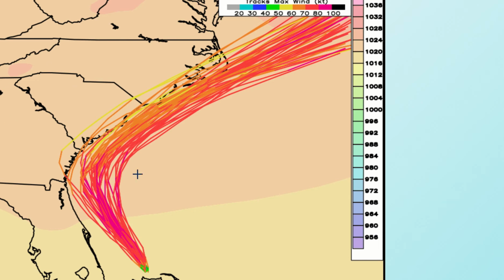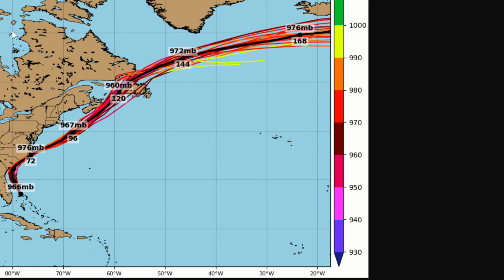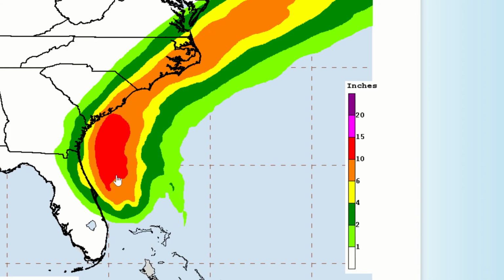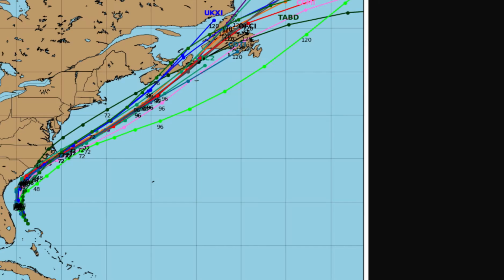Latest from the European model has the storm riding the coastline as we've been watching over the past few days. Very tight, narrow guidance here from the American model, and the National Hurricane Center has a nice representation of what's going on. Tight motion up hugging the shoreline, and then watches and warnings for the whole entire coast. Rainfall, as we mentioned, could get significant, especially with that storm surge coming on shore as the storm remains partially offshore. And once again, tight model guidance here from the spaghetti models as well.